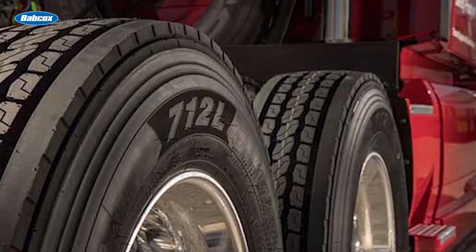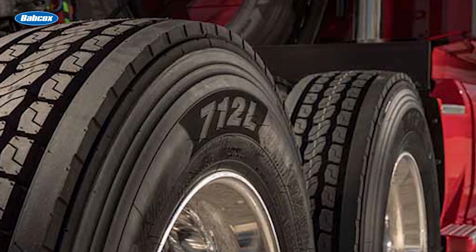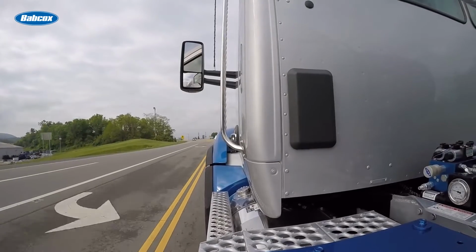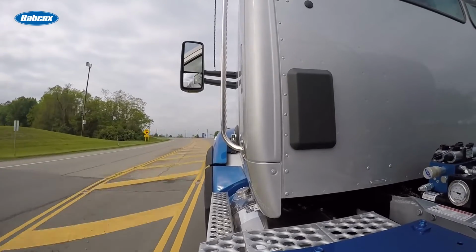Here's one for all the long-haul fleet managers. Have you noticed your drive tires wearing faster than tires on the steer or trailer axles? There's a reason for that. A drive axle tire often has a deeper tread depth than a steer or trailer axle tire. The more open the tread design, the quicker it will wear. So the drive axle tire will initially wear faster simply due to the instability of the blocks when new.